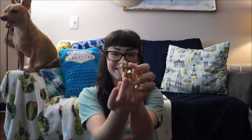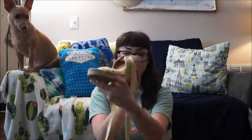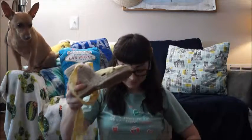Right, first of all, I got these awesome earrings. They're clip-ons. They were only $1. Then I got these shoes. They were only $2.